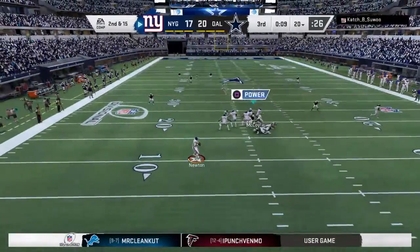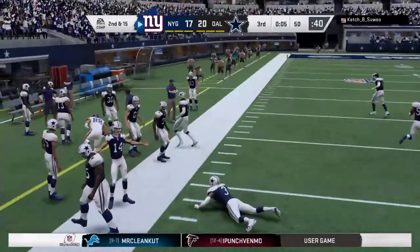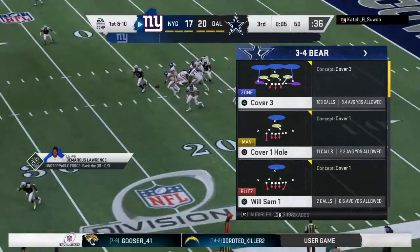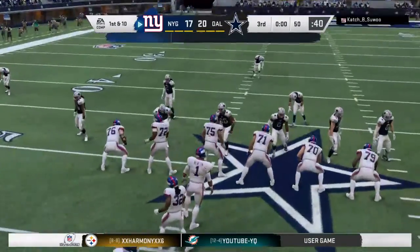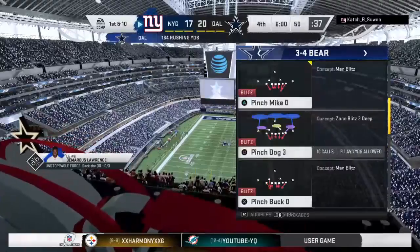On 2nd and 15 now, Newton. He'll complete this to Ingram at tight end. That one covers 29 yards, first down. A gain of 29 yards. And the Giants first down. 1 quarter remains for a trip to the NFC title game.